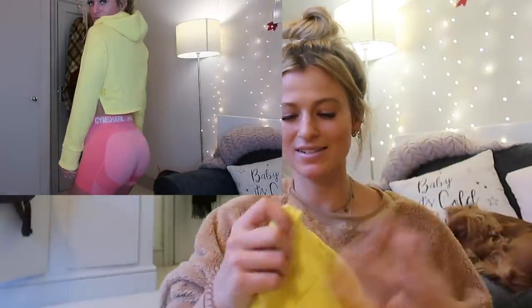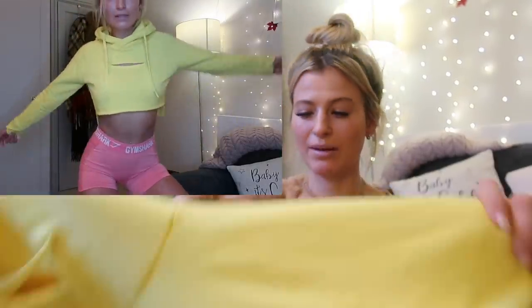It's got a really soft inside. They're just really kind of fashionable to throw on at the gym. There's come in a lot of other colours. This is just a new one, but I don't think many people know about this one yet.